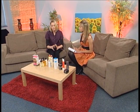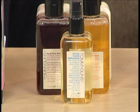Yes, that's it. That's all we need, obviously, through winter, through summer. We need something to control our hair against the elements. So they brought this fantastic product which you apply to towel-dried hair. So after you've shampooed and conditioned with their fabulous products, you can use this, which has got jojoba in it.